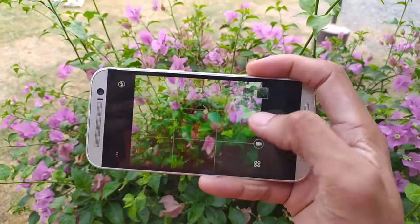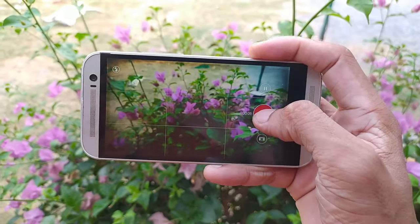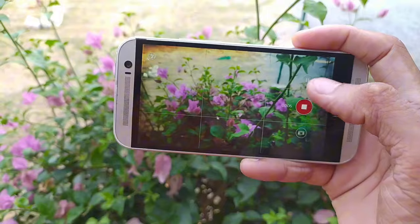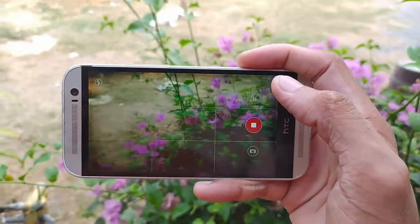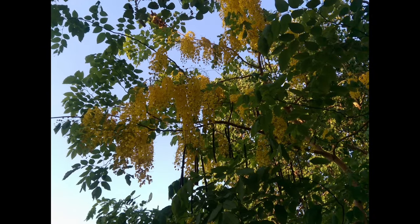Even by 2014 standards, these cameras fall short. They were not really comparable with flagship devices of that time. Although the camera could take decent pictures, the lack of sharpness made them pretty much unusable.